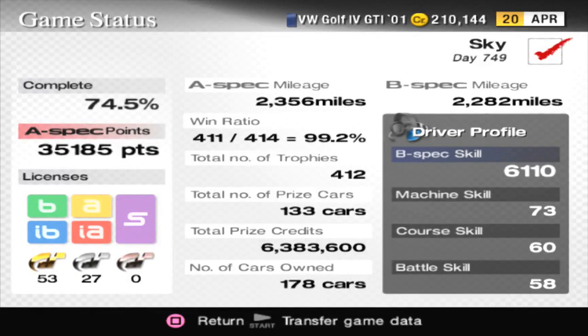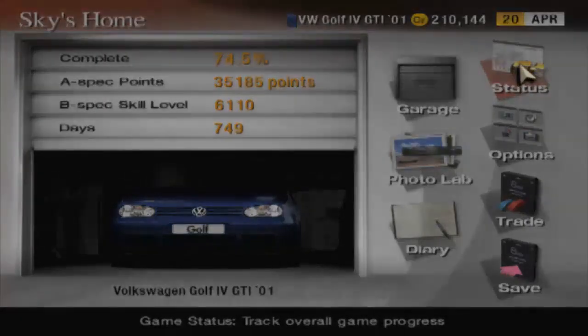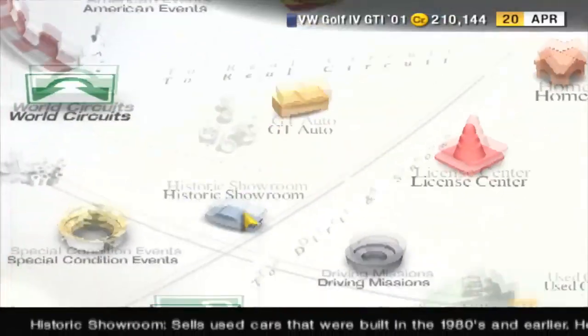And actually, my A-spec mileage passed my B-spec mileage again. So, it's pretty cool. So, since we did buy this Golf used, we need to do an oil change.